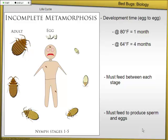So the life cycle. At 80 degrees, it takes about 1 month to complete a life cycle. And at 64 degrees, it takes about 4 months. So there's a huge disparity there. And temperature, insects are cold-blooded, right? So temperature has a major effect on the rate at which they develop.